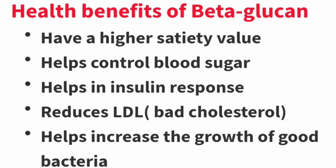And some health benefits of the beta-glucan is they reduce the LDL and total cholesterol. By LDL, I mean the low-density lipoprotein, or the bad cholesterol that can clog the arteries, predisposing someone to a range of cardiovascular diseases. So the oats, they help to reduce the LDL and the total cholesterol levels. And also they help to reduce the blood sugar and insulin response. And this is because of the high fiber that is present in oats.